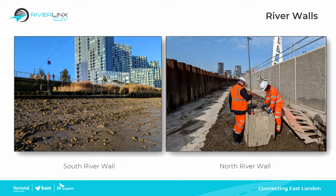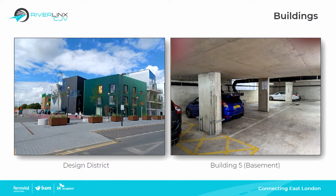And we also had some buildings of various shapes and sizes adjacent to the two tunnels as well. You can see a basement and some buildings in the design district in Greenwich.